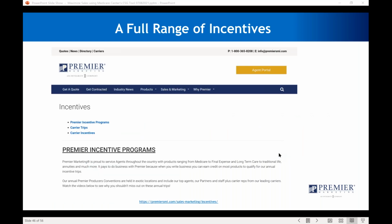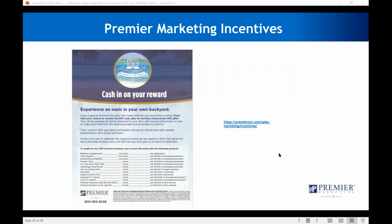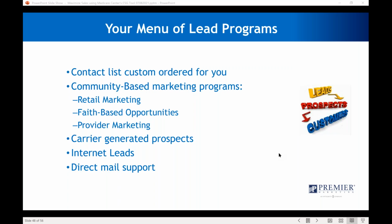We also offer a singular place for the incentive programs that the carriers offer, so you can make certain that you're maximizing the return on your work, your sweat equity, and you can find all those in a singular place. And it includes the information on the Premier marketing incentives as well.